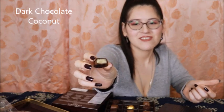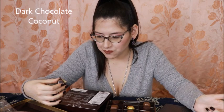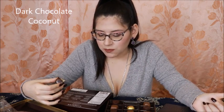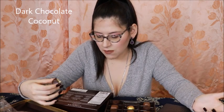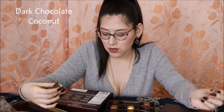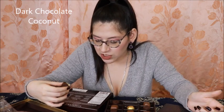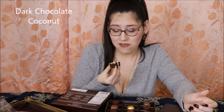And just the filling on the inside. Yeah, it's coconut. Let me read you the description. It's dark chocolate coconut macaroon, and creamy coconut fondant in dark chocolate with milk chocolate stringing. I'm not getting all that from this.